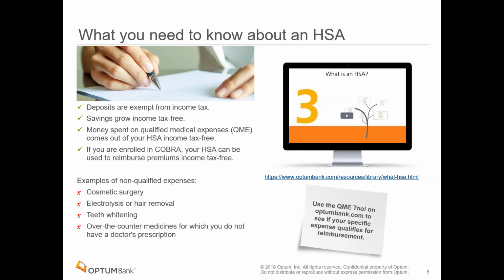You're also responsible for administering how your funds are used. You'll decide how much to contribute. You'll decide when you want to use your savings to pay for a qualified medical expense or to save your contributions so that it is available for you to use in the future. You'll decide whether or not to invest your savings in mutual funds to potentially increase your funds for long-term growth.